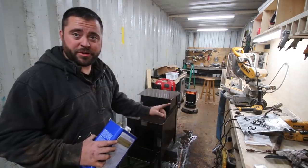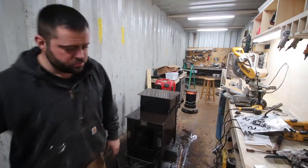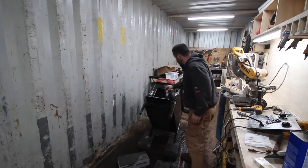Kerosene heater, you see it burning in the back right there? Danger, harmful or fatal if swallowed. Combustible. Be all right. I am quite happy with how it has turned out. I could have ground that a lot more though.